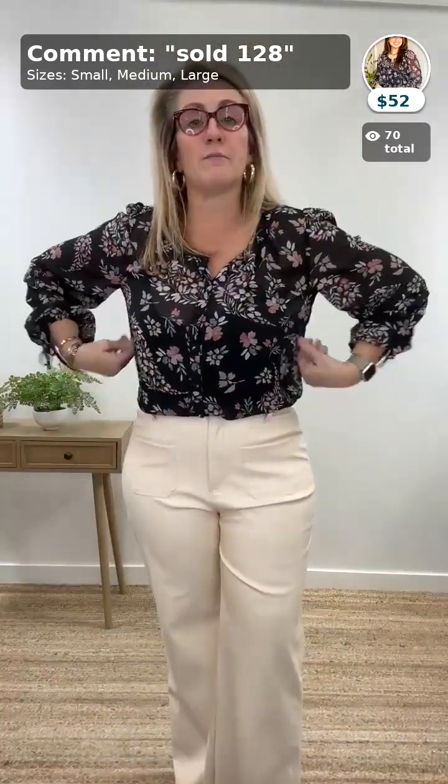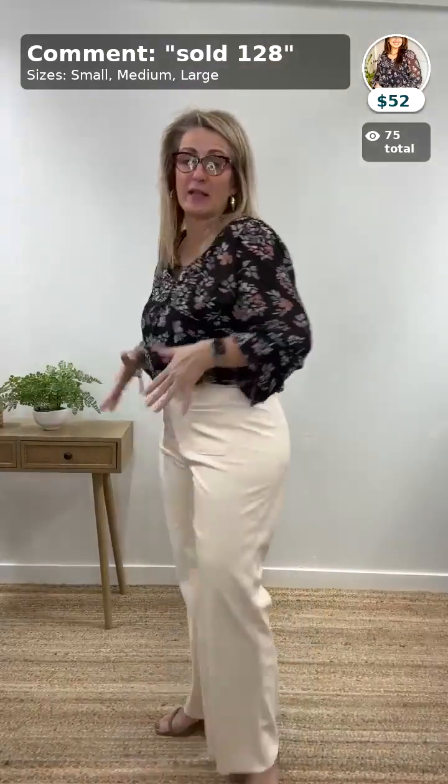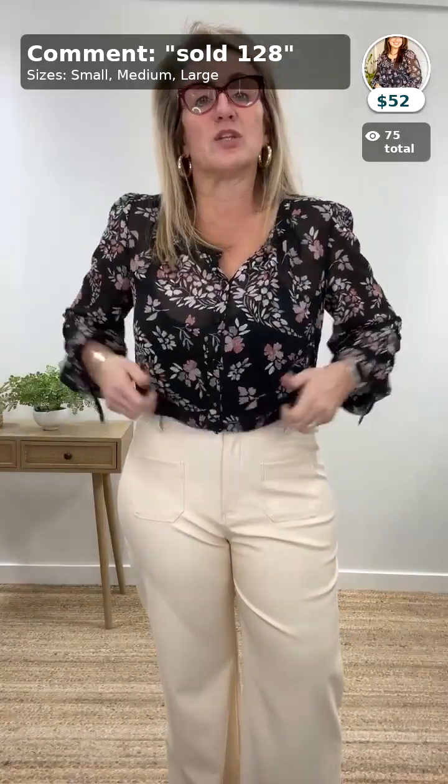I, again, am wearing a small in this, but this is a woven fabric. So if you need extra room, and it has functioning buttons, I'm going to untuck it here in a second because it looks really cute with my pants. Remember how cute it looks with these pants, as we're going to talk about our pants next. So you don't want it to pull. I would say if you're in between sizes, size up.